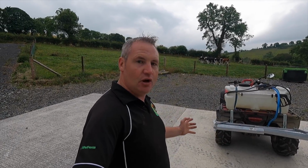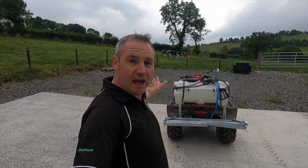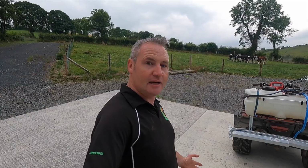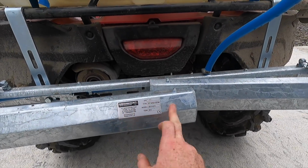You just have to set it up right, get used to the right amount of pressure on it so you're not flying through stuff, because you'll go through stuff an awful lot quicker. Learning which speed to drive on. I'm not just perfect on that yet. I'm getting closer. Now this one here, you can see it's a 2019 model.